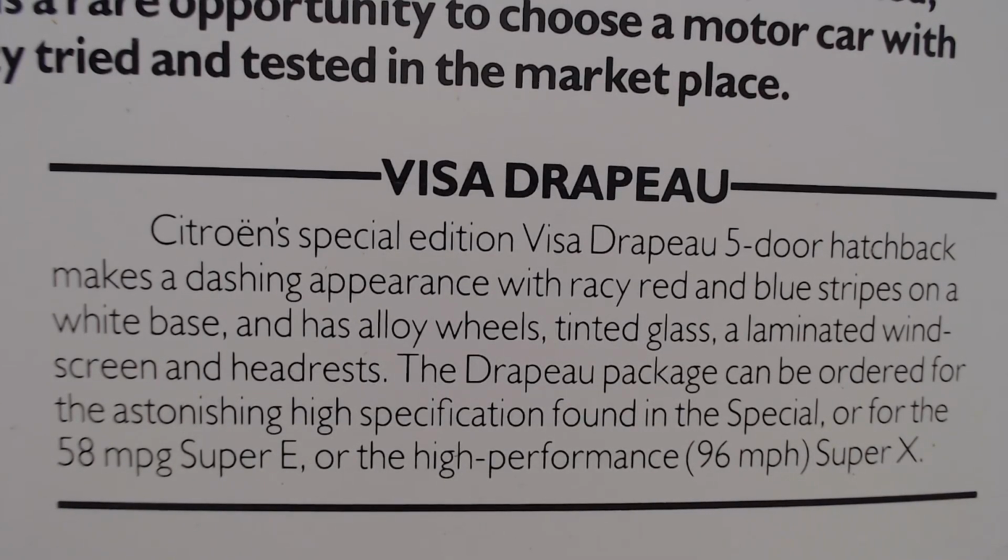We come to the Visa Drapeau. Citroen Special Edition Visa Drapeau. 5-door hatchback making a dashing appearance with racy red and blue stripes on a white base, and has alloy wheels, tinted glass, laminated windscreen and headrests. The Drapeau package can be ordered for the astonishing high specification found in the Special, or for the 58 miles per gallon Super E, or the high performance 96 miles per hour Super X. So interesting that you could have this special edition on different trim levels, interestingly.